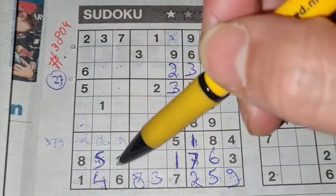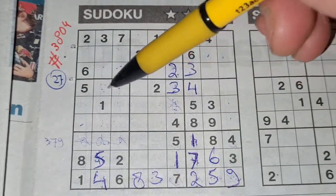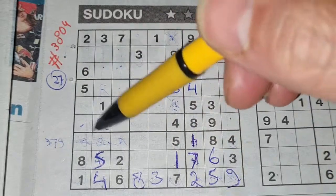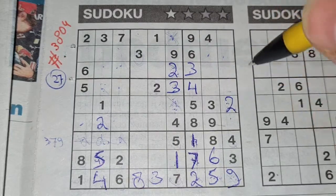2 in this column, 2 in the third column. So the column between, no, only 2 places left for the 2 should be here or there. We see there 2, no 2 there, 2 should be here. 2 in this row, 2 in that row. So the row between the middle row, the only place left for the 2 should be there.